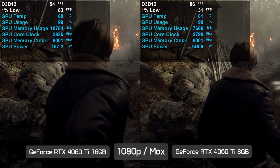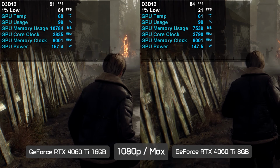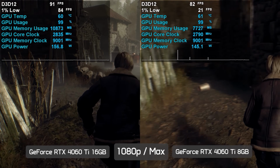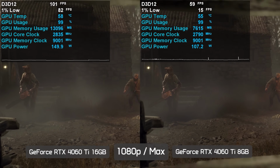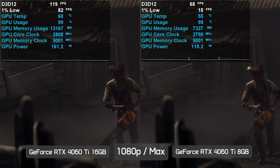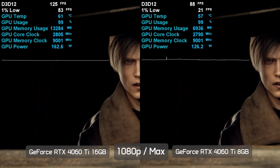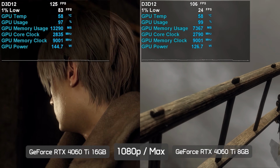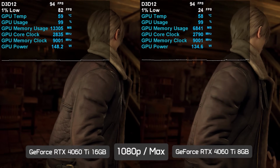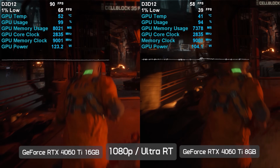Again, we see just shy of 8GB of VRAM usage on the 8GB card, whereas we're seeing over 11GB of usage on the 16GB card. And that is just helping stabilize the frame rate, resulting in a higher frame rate and, of course, better 1% lows. If we were to dial down the quality settings a bit, that would help out the 8GB card. And if we could get memory usage closer to that 8GB limit, then the performance between these two cards would be much the same. Next up, we have the Callisto Protocol.